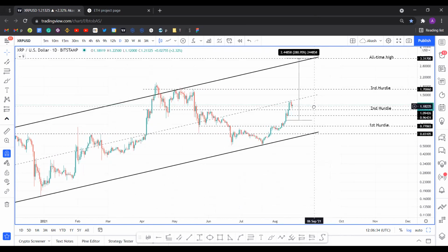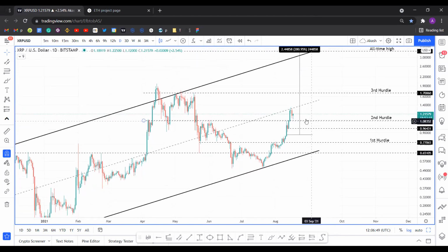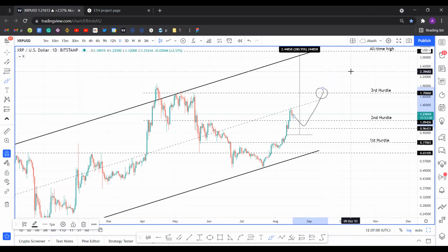And now I'm pretty sure it's going to retest the second resistance level here, which comes around 1.09. And if that fails, and if Bitcoin starts moving to 41, 42K, then I'm expecting a retest of the 0.96 level. Either way, I'm looking at a bounce at the 1.09 or the 0.96 level.